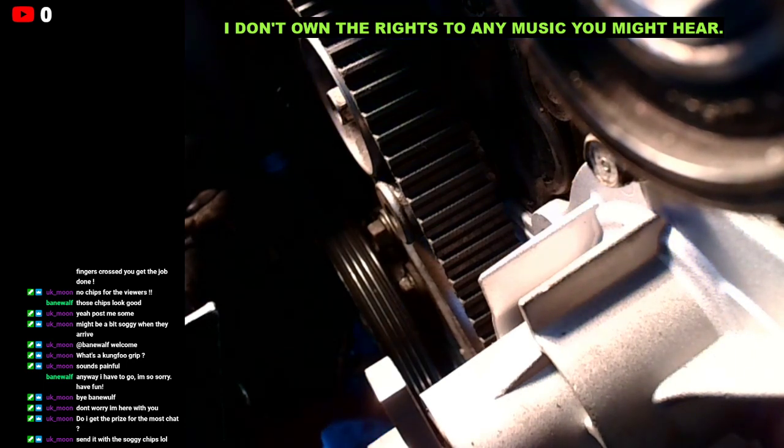Okay, so we were gonna call it a day. What is that bolt for? Huh? What is that bolt for? That was you. No, it's not. That's the other pulley. Bottom, top. Okay.